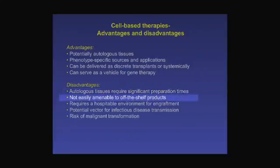Likewise, these cells are typically not really appropriate for an off-the-shelf product. That is to say, something that can be taken off the shelf in the hospital, opened up, and just given on the spur of the moment to a patient. You don't really have that capability with cells that are expanded in tissue culture. This is a disadvantage as well for broad applicability. Typically, these cells require some sort of hospital environment to be used, so it's difficult to get them involved in your doctor's office or your dentist's office.